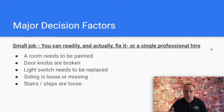Just call an electrician or call a plumber. Things like a room that needs to be painted, doorknobs in your house that are broken and not working right, maybe the doors stick, the light switches need to be replaced, maybe the outlets don't work. You can call an electrician and have the work done in a day or two.